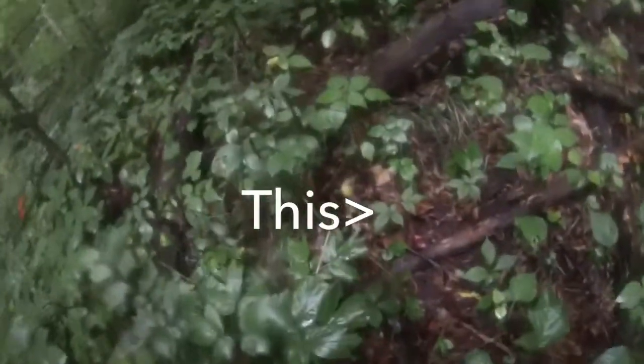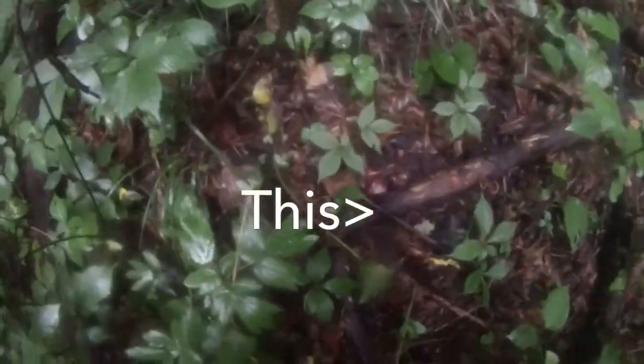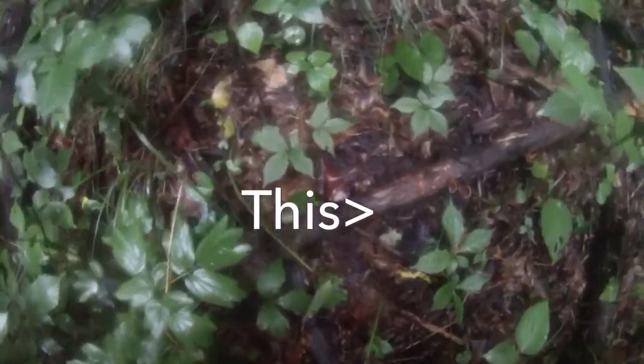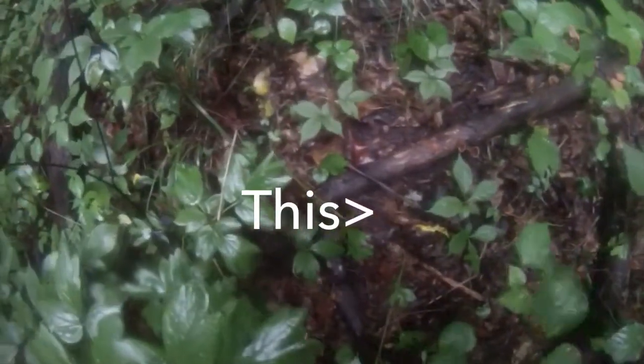Hey guys, this is a ginseng plant, and these are three-prong and two-prong. They start coming up in the spring, but you cannot dig it until it seeds. Season doesn't open until September 1st. It is used for medicine and is usually sold for around $600 to $800 dry per pound.